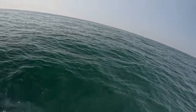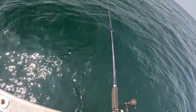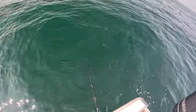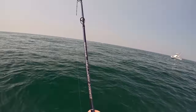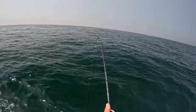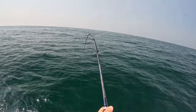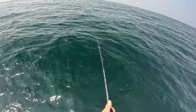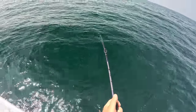Okay, this is the same drift, and our drifts this day are lasting about 15 minutes. Oh, this is a good one. Oh boy. It's a really good one. Rick, hook it, the net. Okay. I didn't get any kind of hook set because I thought it was bottom. Rick, go get the net. Whoa. Really good one.